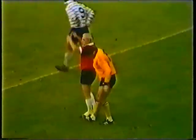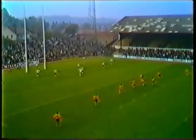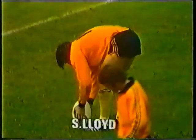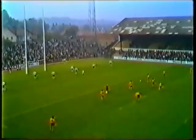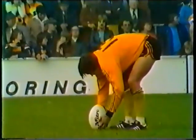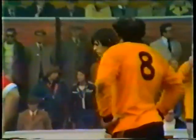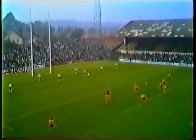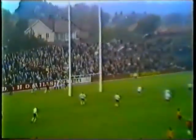Dripping. There, 18 minutes. The turf is very greasy, actually. To equalise, 2 points each.